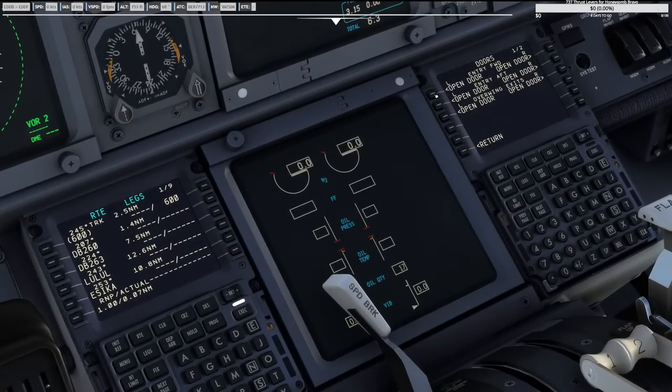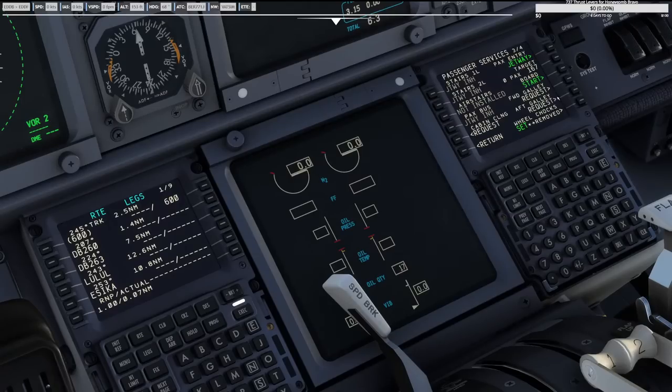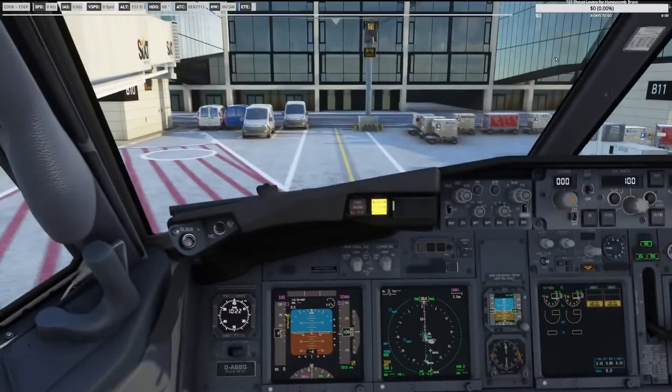And you guys can open the door and start the embarkation. At the same time, you guys can start loading the cargo as well.